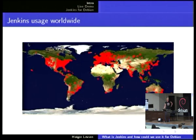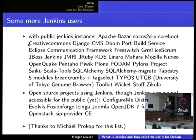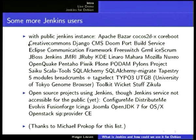Jenkins is quite heavily used. Many big names are using it. Michael Kropop made a list of free software projects which are using Jenkins, the upper list with Apache and Django and whatnot. They all have public Jenkins instances. So if you want to peek at Jenkins, I'd suggest you go to these pages and look at Jenkins live.